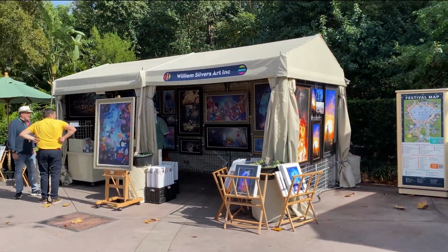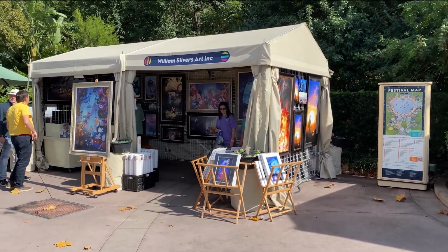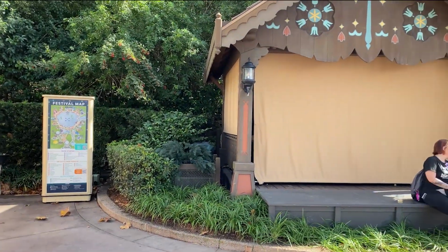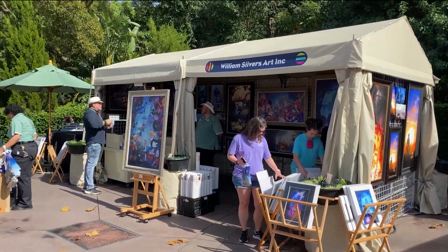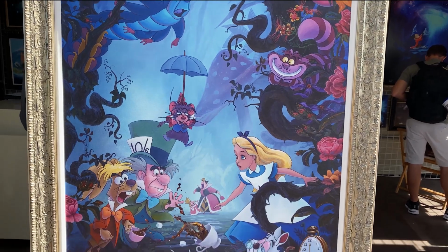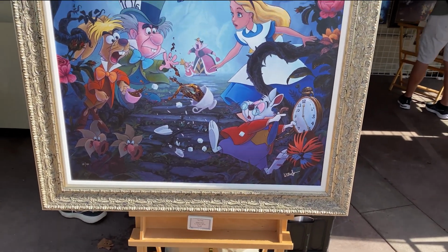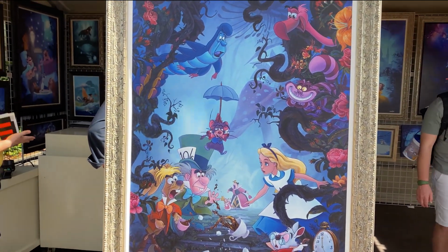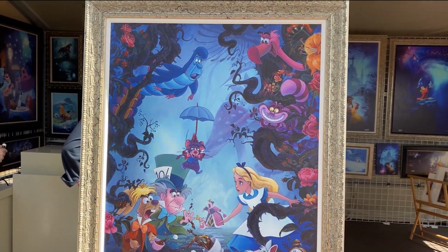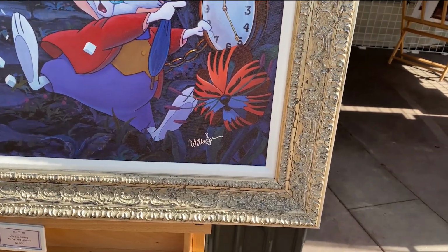And this is William Silver art. We're going to take a look at some of his pieces, but they're very large, which I love. It's right beside Germany, right by the performance stage, which has no performances right now. So let's go in here and take a couple peeks at some of his merchandise. This is a large framed canvas. It's 25 of 195, and this is $2,500, but like I said, it comes with the frame and ready to go. And if the artist is here, which I believe he is right around this picture, they will sign them also to give that little special touch. They usually sign right above their signature.